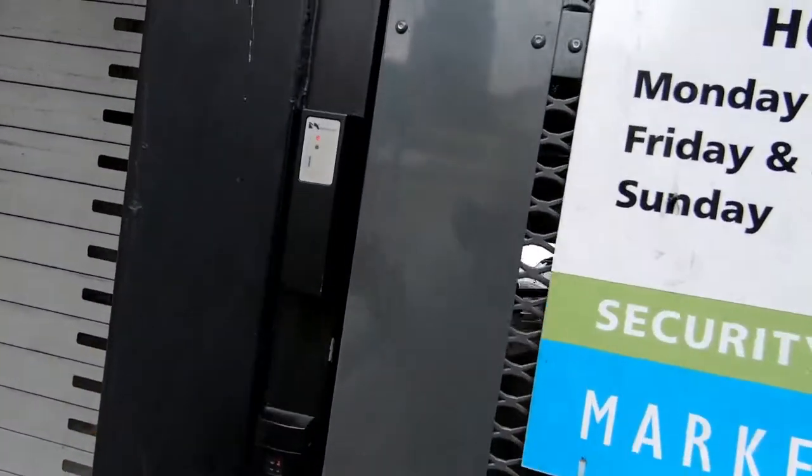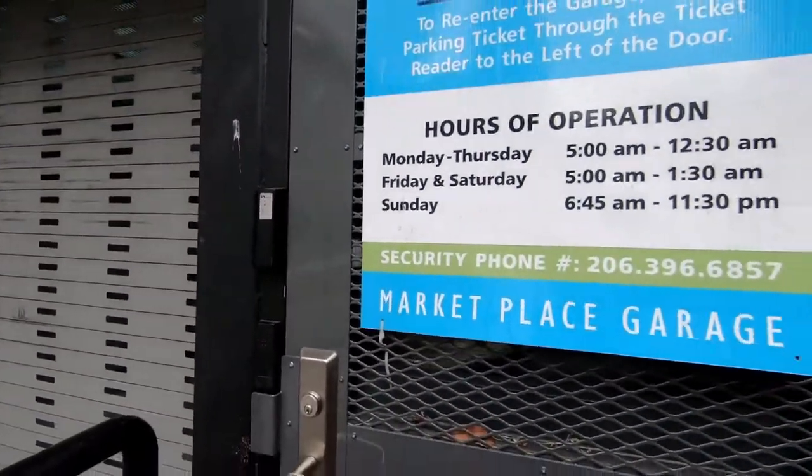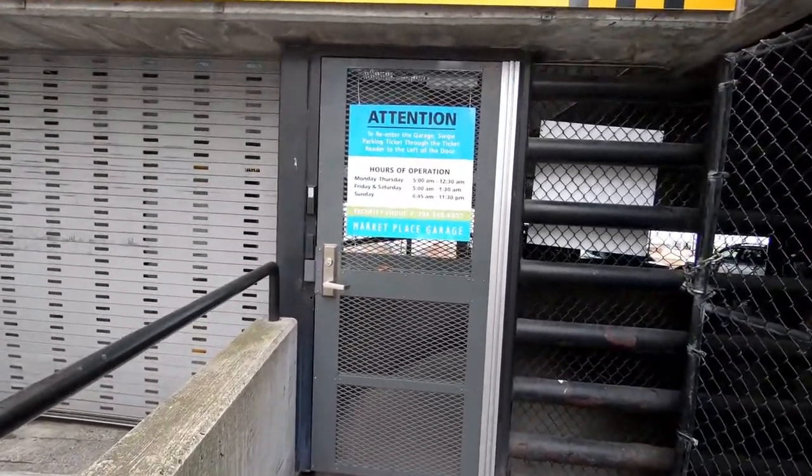your ticket right here again. You have to slide your ticket right here. I'll show you how to do it later once we go back to this place. So we are parked on this garage, green garage.